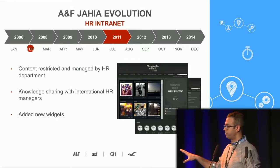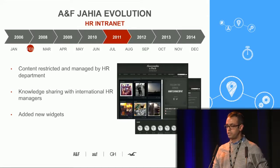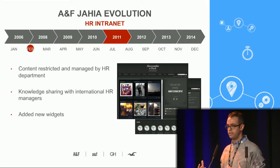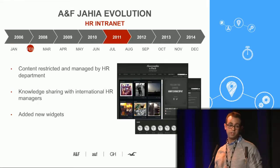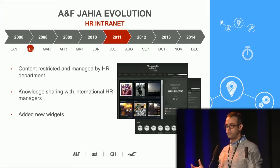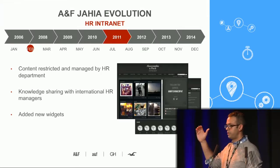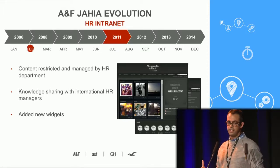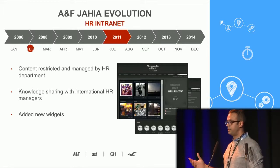So the same group of HR folks that were involved with some of the other project sites eventually realized that employment rules differ from country to country. France is completely different than the US, and same with the UK, and you name it, once you go to China and Hong Kong. And so there was a lot of knowledge sharing going around with HR managers. It was HR, it was sensitive, they really wanted their own intranet. And again, same thing, we were able to build that up.